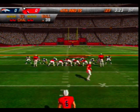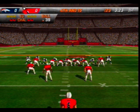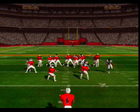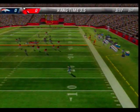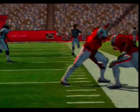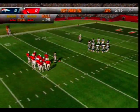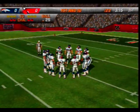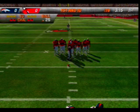This punt will be his second of the day. From the 21. First and 10.